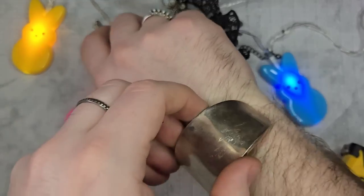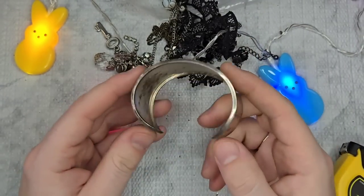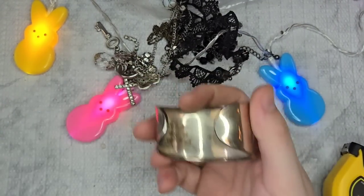It is a very tiny wrist. I cannot get it on mine. So this is probably best for a 6, 6.5. It's a nice little bit of sterling right here.